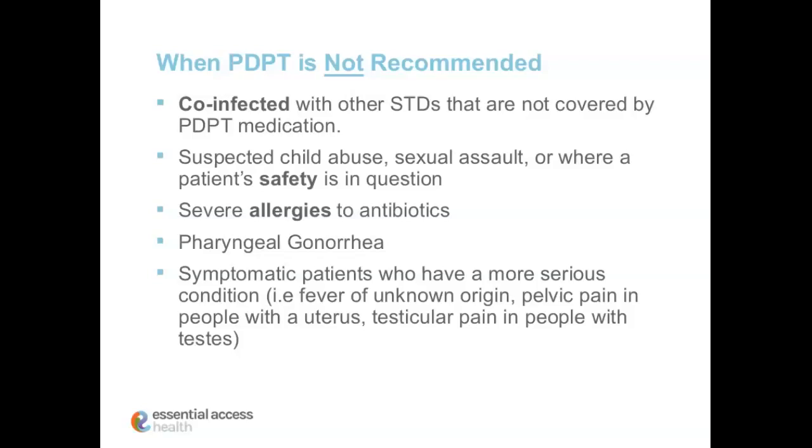If a partner has known severe allergies to antibiotics, so adverse reactions to single dose cefixime and azithromycin beyond mild to moderate side effects are very rare, and the risk of allergy and adverse drug reactions can be best mitigated through educational materials that accompany the medication.